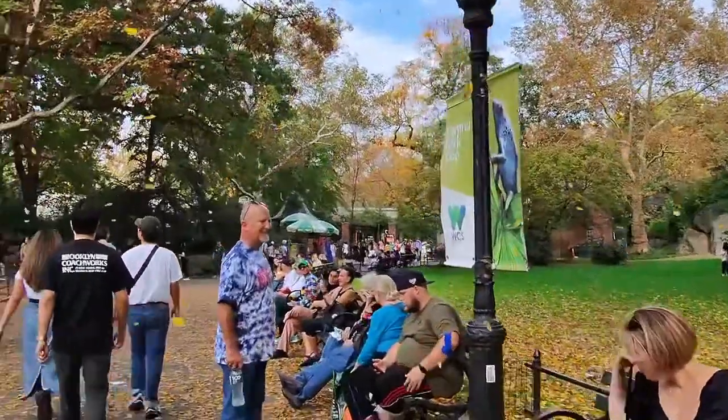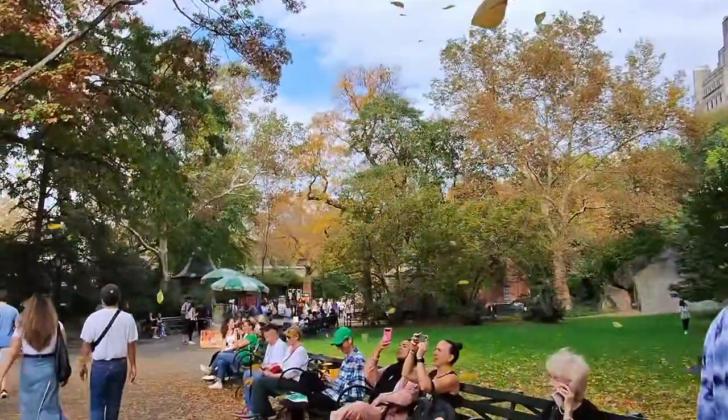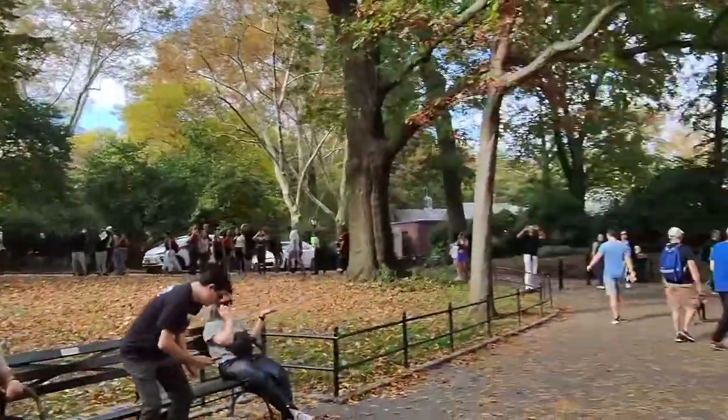Another amazing shot, and a moment to give you guys an example: I was walking in Central Park. It was a beautiful sunny day and I saw the leaves, a perfect fall moment. And again, if I needed to go into my bag, into my pocket, unlock my phone and start recording, I probably wouldn't have been able to capture that same moment.